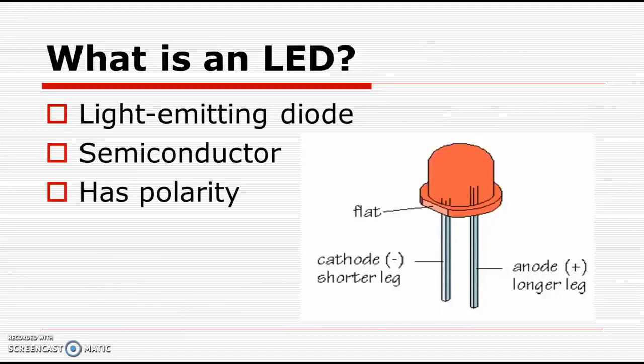So what is an LED? So a light emitting diode, for once its name describes what it does. It's a diode that emits light. Diodes are semiconductors, and their main function when they're not giving off light is that they only allow electricity to flow one direction. So we can say that they have polarity.